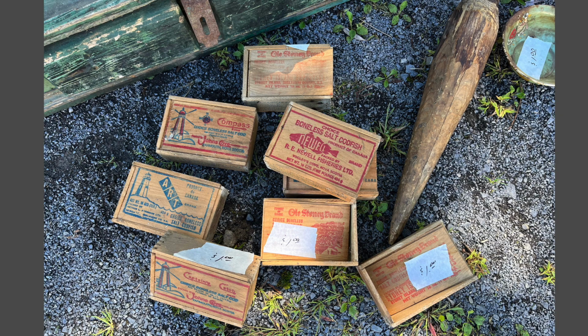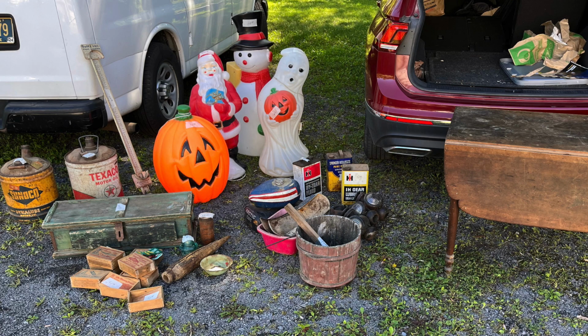Bought a bunch of these little fish boxes. Sold a few of them already. And yeah, plastic blow mold Santas.